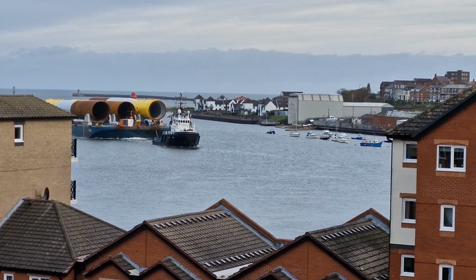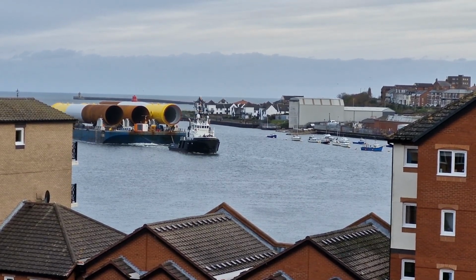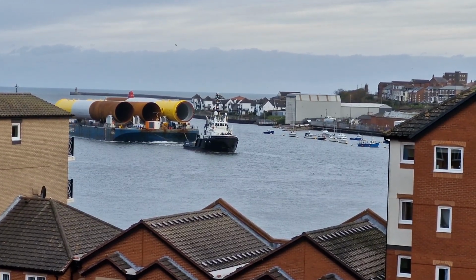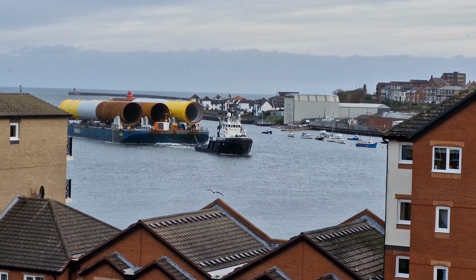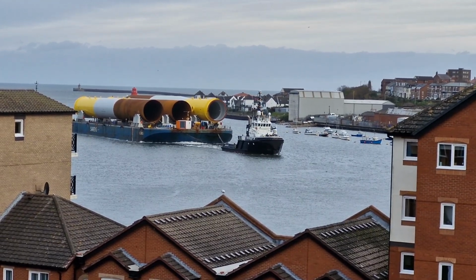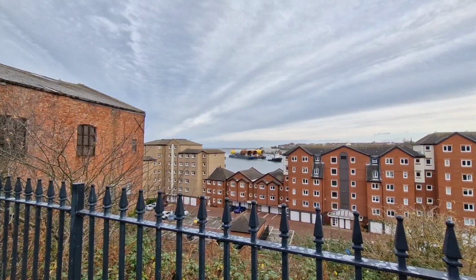Well, it looks like some big pipes are coming in there. There's one of the tugs pulling in whatever it is. Don't know where that's going. I think they make oil rig stuff up further up the river, so that's probably where it's going to. So it is actually still being used, the river, but not as much as it used to be. Anyway, I am just further along here.